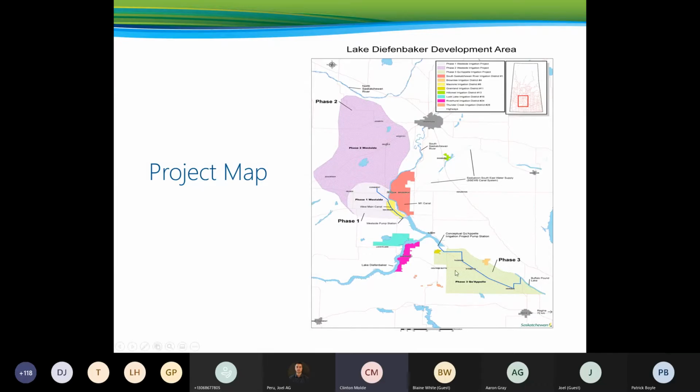And phase 3, the Qu'Appelle South Water Conveyance Project, extends from the Qu'Appelle Dam side on Lake Diefenbaker to the southeast, basically along Highway 42 towards Moose Jaw, but then it also outfalls into Buffalo Pound. And that is for about 120,000 acres.